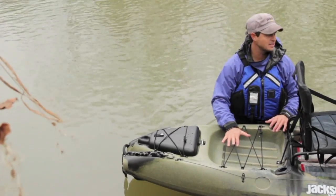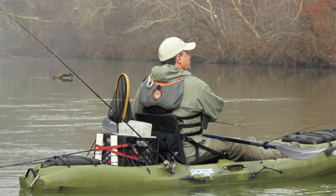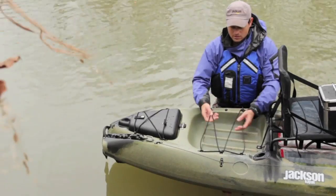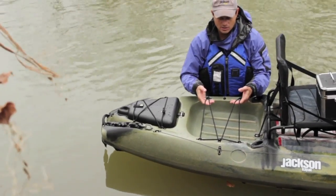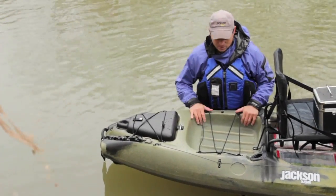Large tank well with bungee. This is large enough to fit a common milk crate. A lot of guys like to use that. We've got J-hooks that connect it. So for instance, if you need a little bit more elasticity in your bungee, you can loosen one and that'll help fit that cooler that's maybe a little bit bigger. And that's the rear tank well.